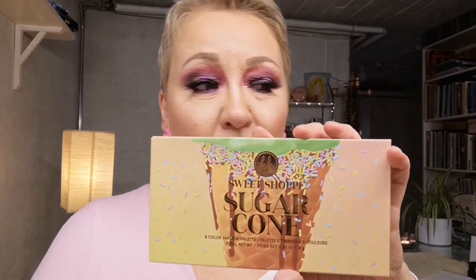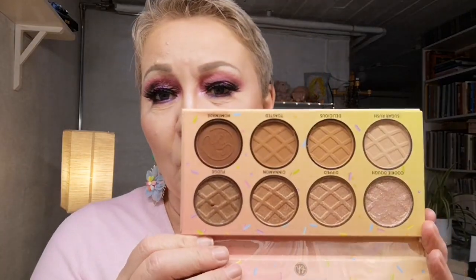BH Cosmetics, the Sugar Cone palette. I have all six of these palettes. This one I ordered just because I wanted the complete cone, because if you put them together like that, they form an ice cream cone. And yeah, this is also warm toned.